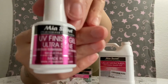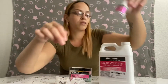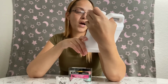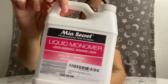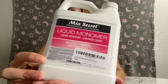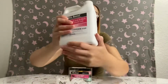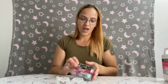See, Mia's Secret is a good brand, a high top brand. She also ordered the 32 ounce liquid monomer from Mia's Secret Professional Nail System. This is the big one. This is great to have. I don't know how much she actually spent on this, but it wasn't really expensive. It's well worth having, especially when you're getting into nails or starting to do nails. This is the best brand, Mia's Secret.